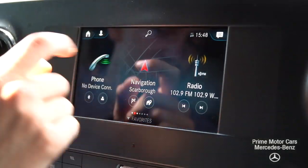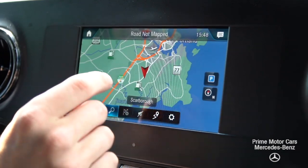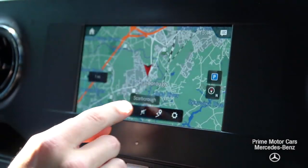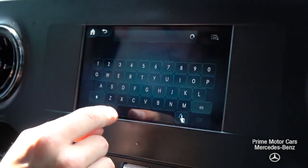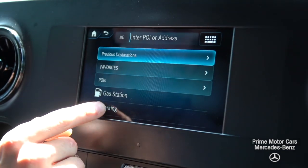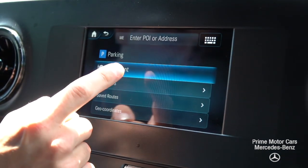Entering navigation is as easy as clicking on your touchscreen here. This will bring you to your full map. You can pinch and you can zoom in and out of your nav system. Entering a destination is easy. You can use voice control or you can go through previous destinations, favorites, points of interest, including things like gas stations, parking lots, restaurants, etc.